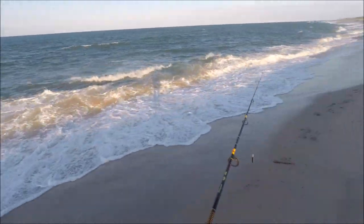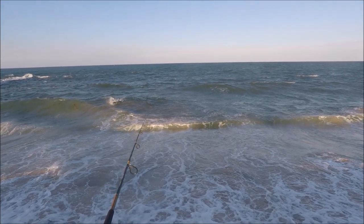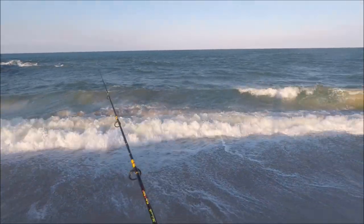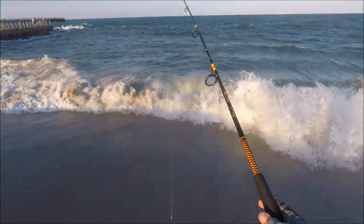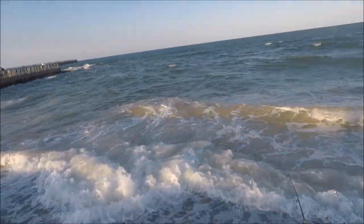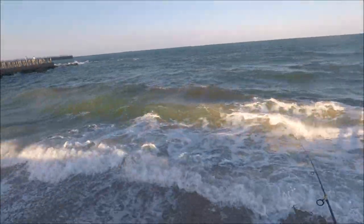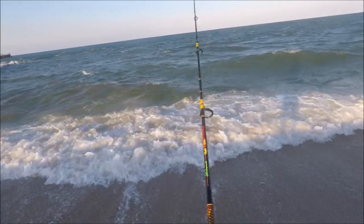Guys, I just left from the south jetty into the beach area. Snook are feeding like crazy. Wow, dude, that's crazy. That is crazy. Oh, there we go. My God, I see a couple snooks already jumping. If you can see the little minnows, the snook is destroying them right there. Oh, look, right there, right there. Come on, Snooky. Come on, Snooky.